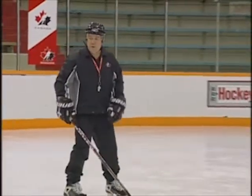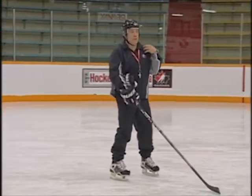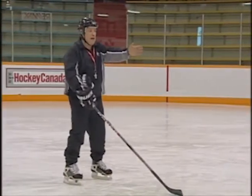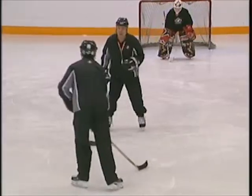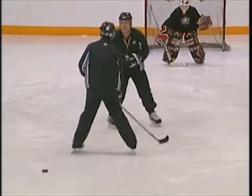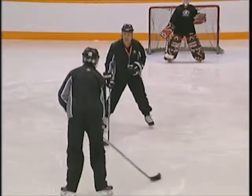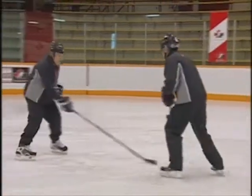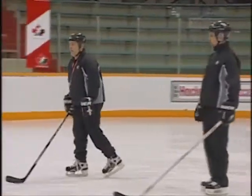We'll give you an example of Corey coming in on me from here. What I want to do is make sure I've lined up my shoulders properly. My outside shoulder closest to the boards is lined up with his inside shoulder. So now as he's coming in on me, my stick's out, I'm able to poke check him. He turns around and goes and gets it again, comes in on me again. I've got good gap. I can poke check him again, and I can sweep check it into the corner.